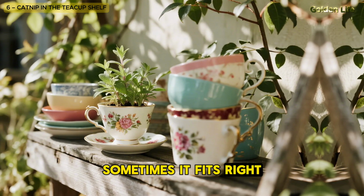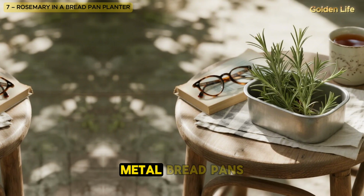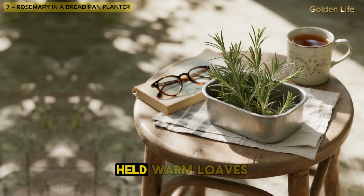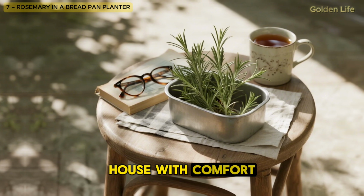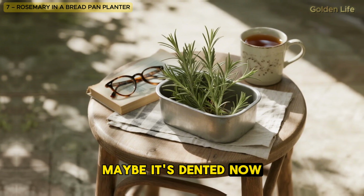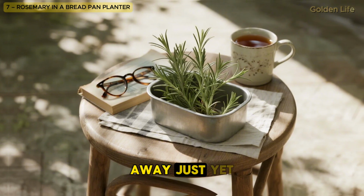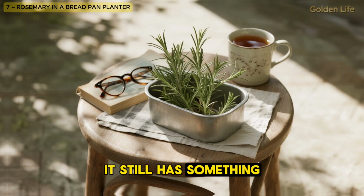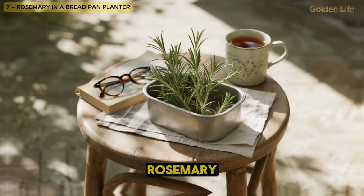Sometimes it fits right inside a teacup. Do you still have one of those old metal bread pans, the kind that once held warm loaves on a rainy afternoon, their scent filling the house with comfort? Maybe it's dented now. Maybe it hasn't seen dough in years, but don't tuck it away just yet. It still has something to offer. This time, not for baking, but for planting rosemary.